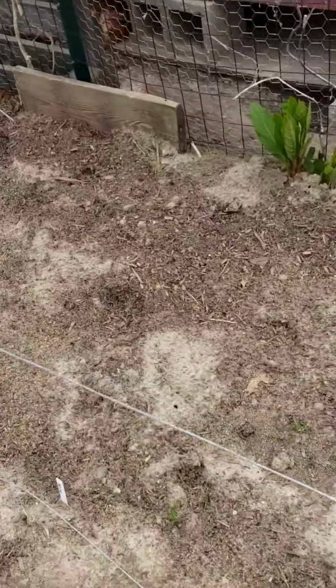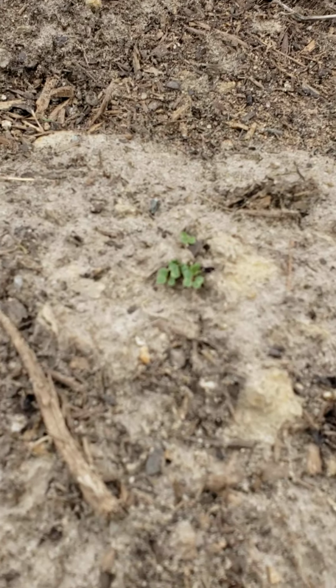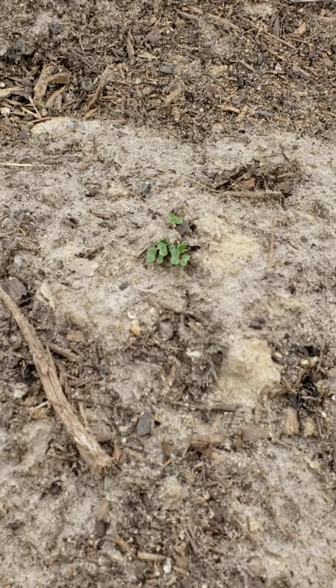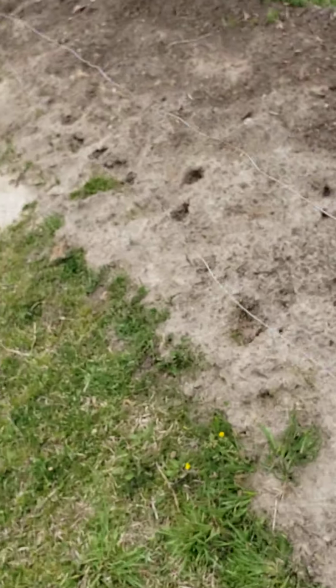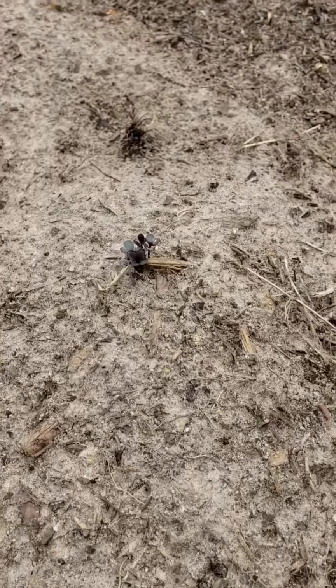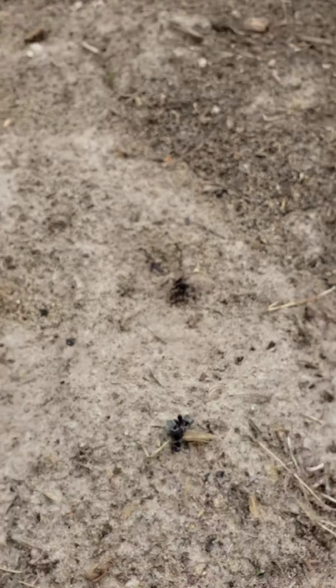Now, this is my pak choi, Chinese cabbage. It's not really doing much. Only one of the hills so far has come up. Like I said, that's pak choi cabbage. And this is the Red Acre over here too. Yes, Red Acre.